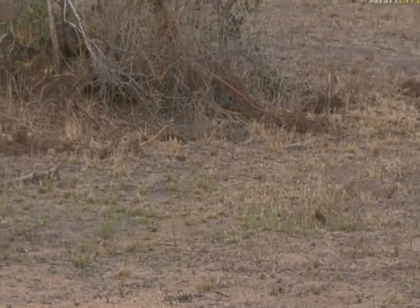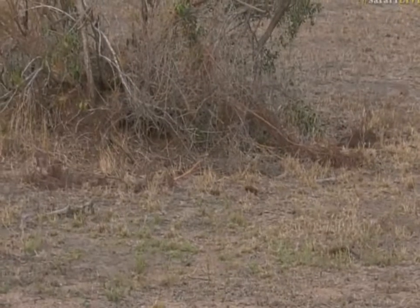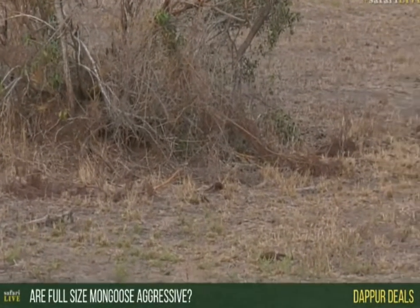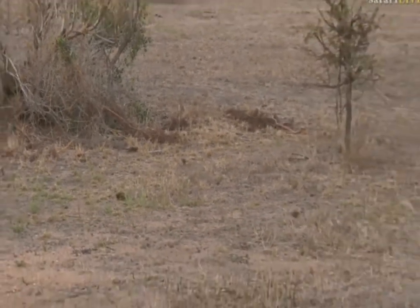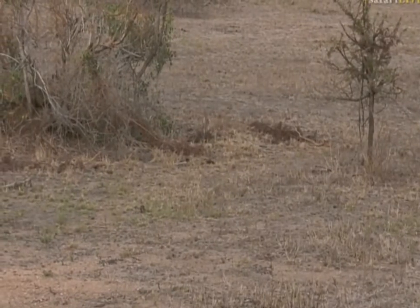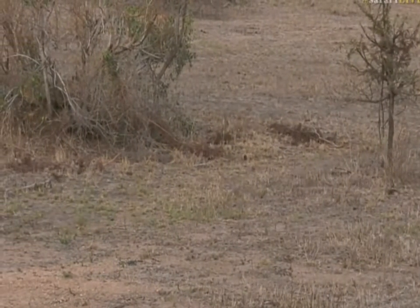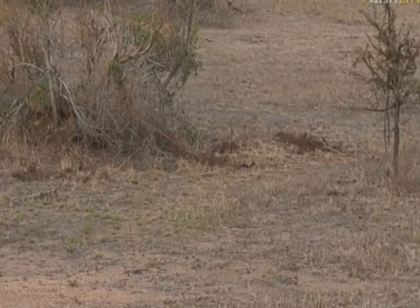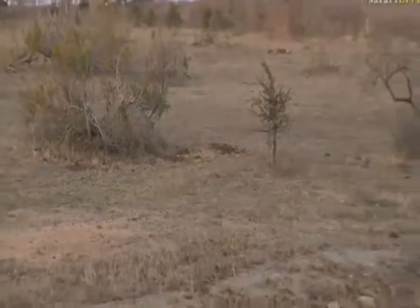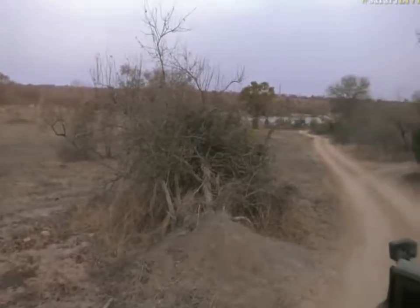Dwarf mongoose are not really aggressive. They're so little, they're super scared of us. So if we come close, they're just going to run away. They're not wanting to have anything to do with us. But white-tailed mongoose are quite big, and if they go rabid, they can be a little bit of a handful. But generally, no. Most of the mongoose are fairly relaxed and fairly wary of people. They see people coming and they try and move off.